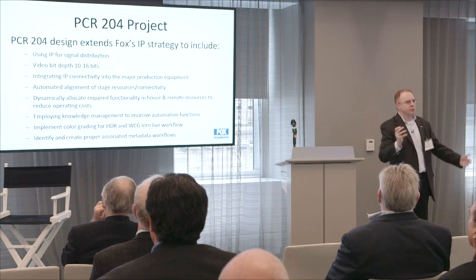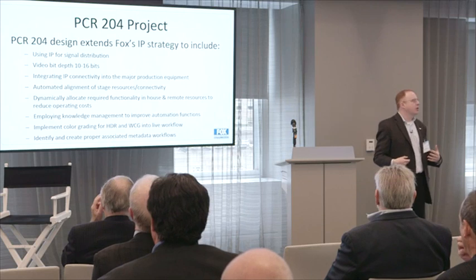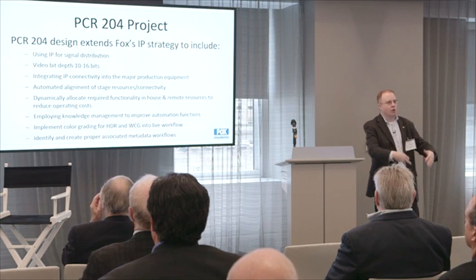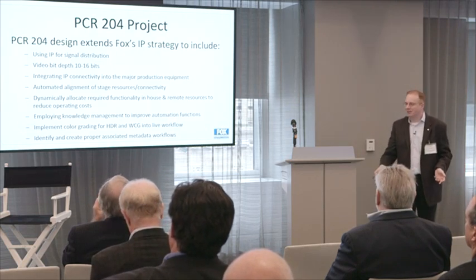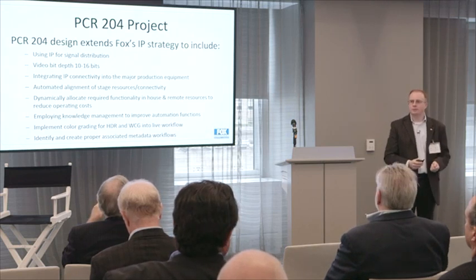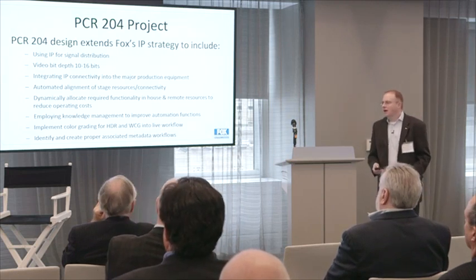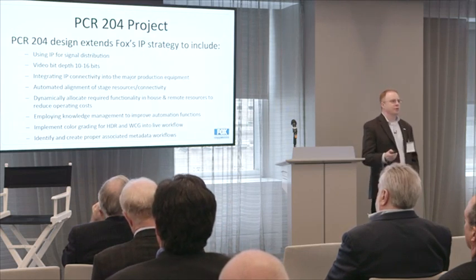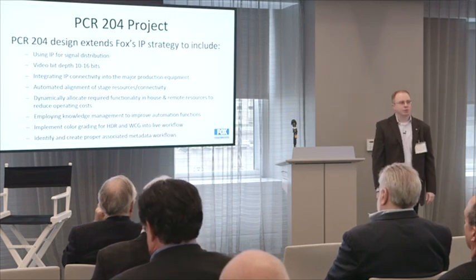We also want to align this with automated alignment of the stage resources and connectivity. So it's part of a greater automation effort. And also be able to dynamically allocate the required functionality in order to reduce operating costs. So try to do some analytics on some of the data we get out of that and improve our performance. Use knowledge management to improve the automation functions. Implement color grading for HDR and wide color gamut into our live workflows, and also try to identify and create properly associated metadata to go with those workflows.